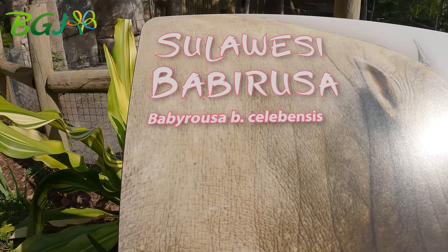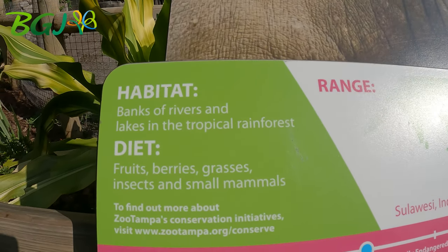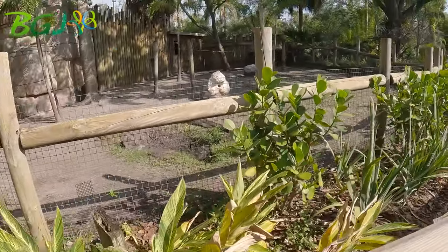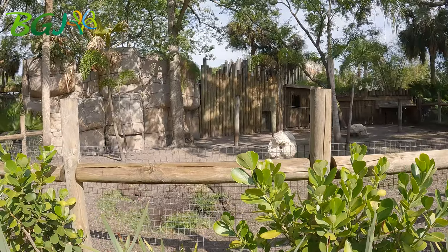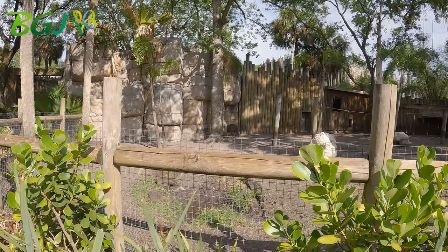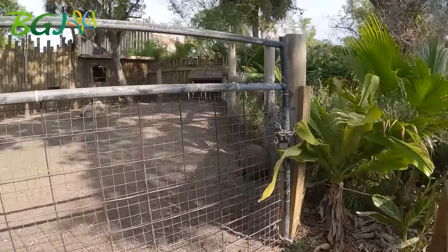These horns can go right into their brain and kill them. That's why they have to shave them down. I'm not even going to try to pronounce what they are. This is a little bit of information. It's known as a pig deer. Sleeping over here in the corner.